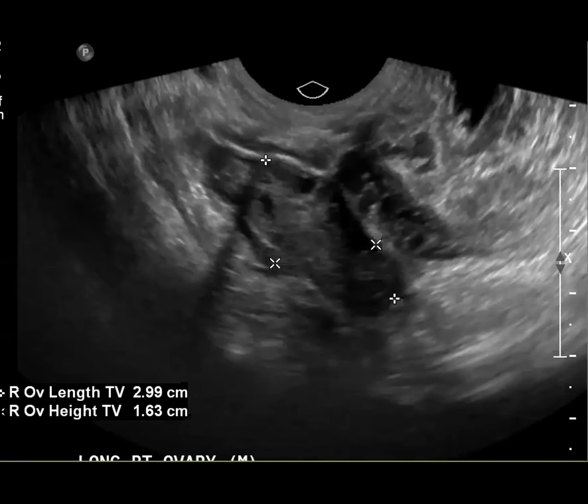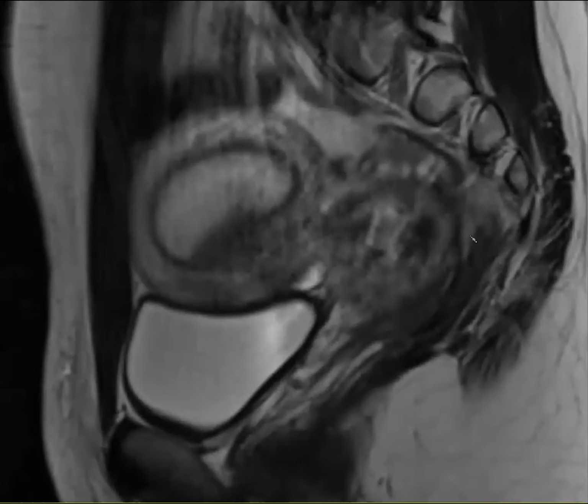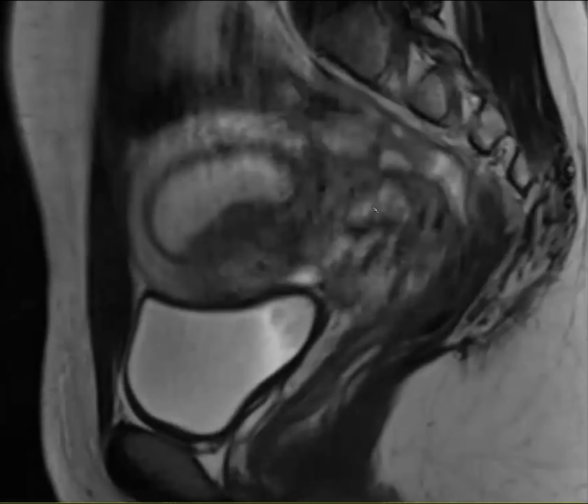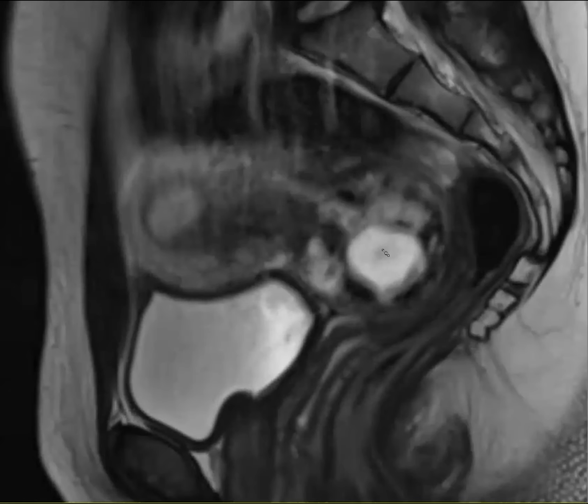So we ended up doing an MRI, and this is the MRI. They were already very suspicious it was a cervical ectopic. The fetal pole didn't have a heart rate. So just wanted to show you the MR correlation. This one is a little motion degraded, but you can see that you can't really see the fetal pole very well here on the T2.